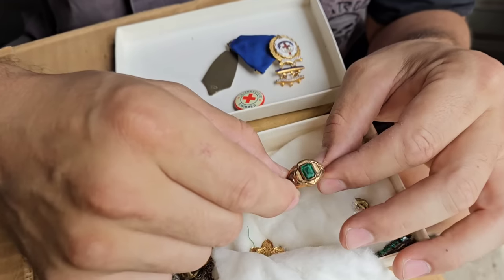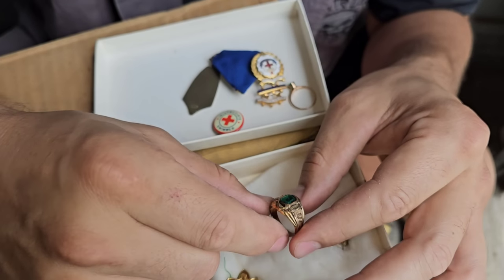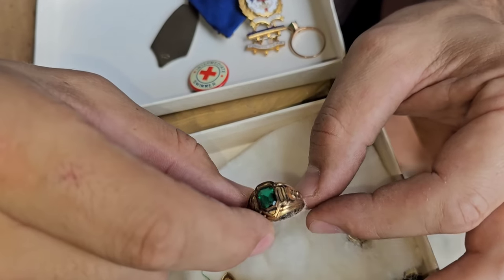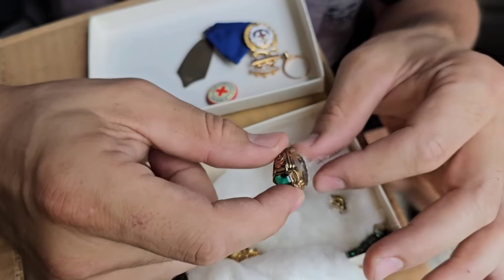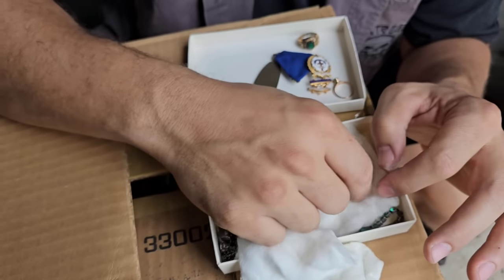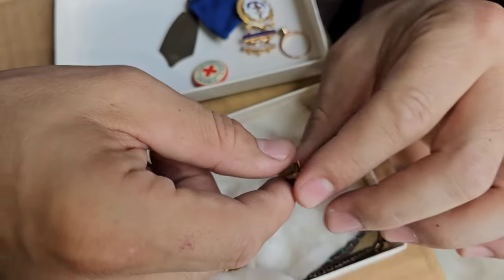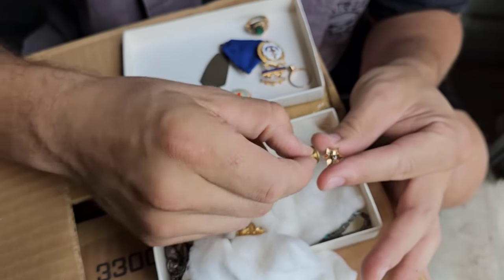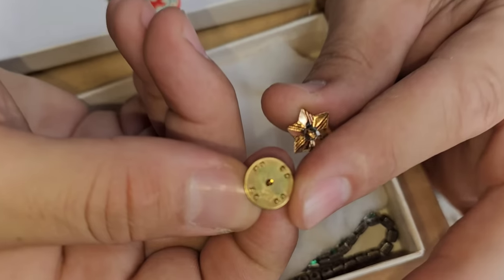Is that an emerald again? Mm-hmm. That must have been the birthstone. That is another emerald. Oh my goodness, I cannot believe this. And it is marked on the inside. Oh, wow. This was tucked over. There's stuff everywhere in here. All right. Is it gold? That's the question. Is it gold? The markings are here. I don't know if you can see.